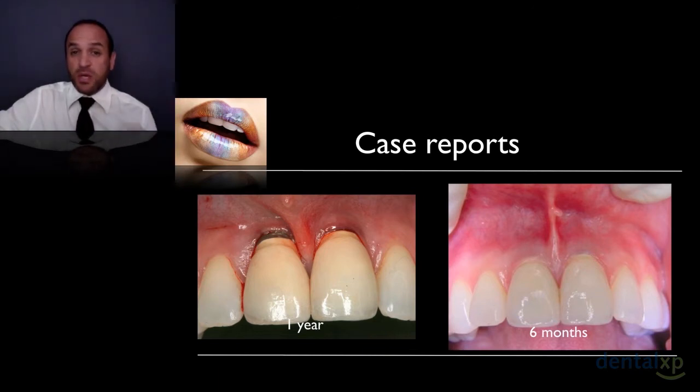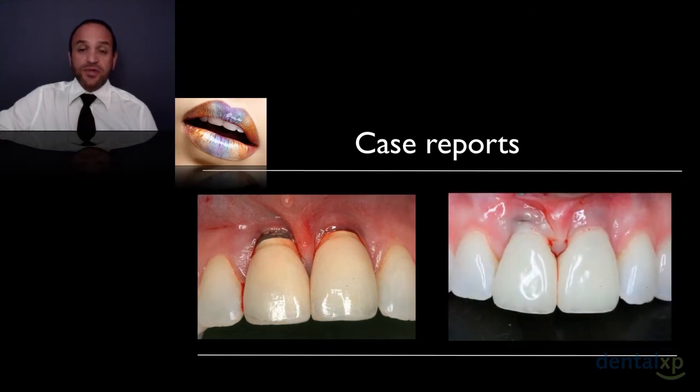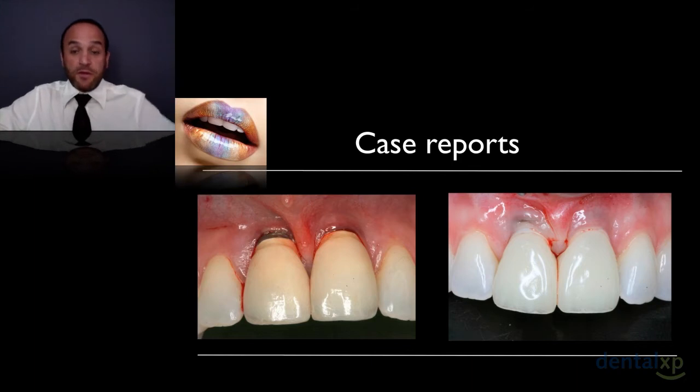And the fact that the papilla was still there, we know from Miller, with his classification, if the papilla is still intact, we can fix the case. This case took me 2 years of rehabilitation at my own cost to repair. And you can see the first thing we started doing was change from metal abutments to zirconium abutments. We platform switched because we knew at that stage we had now platform switched.